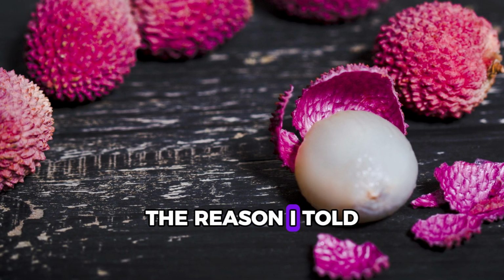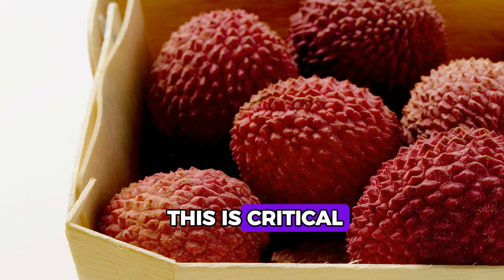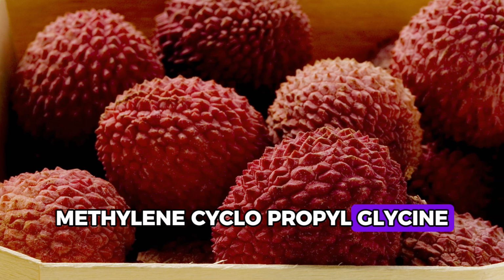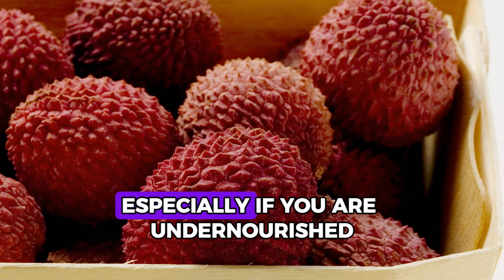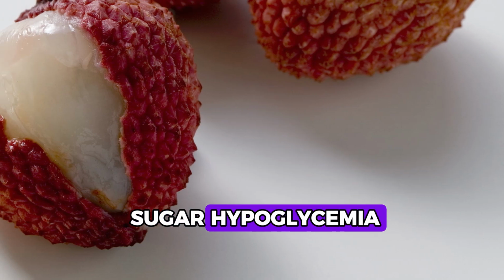However, the reason I told you that you were eating it wrong is due to the empty stomach error and the heat trap. This is critical. Lychees contain a natural toxin called MCPG, methylene cyclopropylglycine. If you eat large amounts of lychees on an empty stomach, especially if you are undernourished, this compound can cause a sudden, dangerous drop in blood sugar, hypoglycemia.